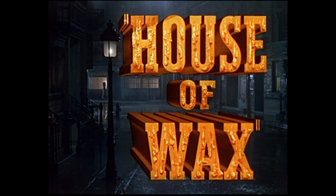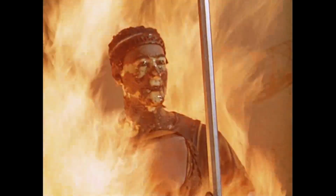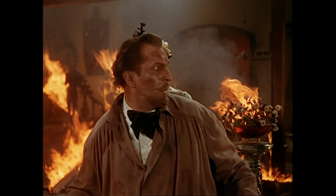Jama wanted to keep things looking very real. As far as referencing the melting wax, the original was actually real melting wax, I believe. I mean, they didn't have the visual effects that we have today. Our version of House of Wax is very loosely inspired by the original. House of Wax is based on the old Vincent Price movie, but we are sort of reinventing it.